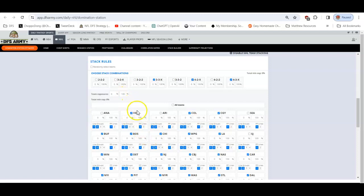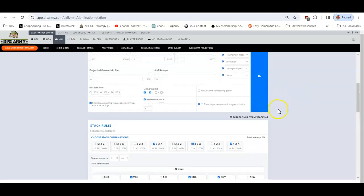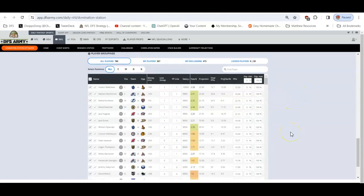And let's say I wanted to put no more than 40% of any team in there. I can wholesale change, or if I want to allow more Vegas, I can allow up to 70% of them, but then 40% of everybody else. Whenever I get these little configurations set, I can then optimize my lineups.